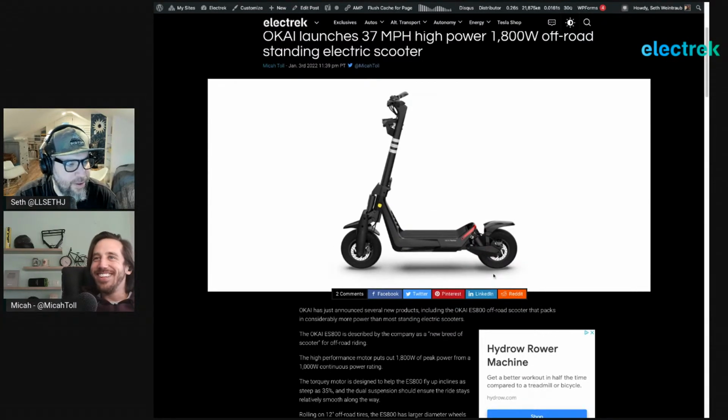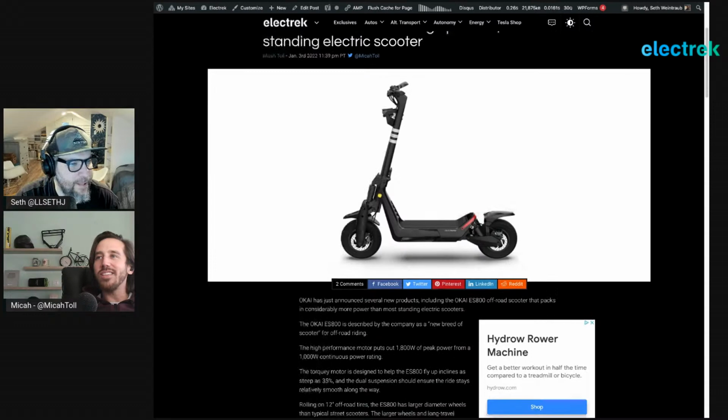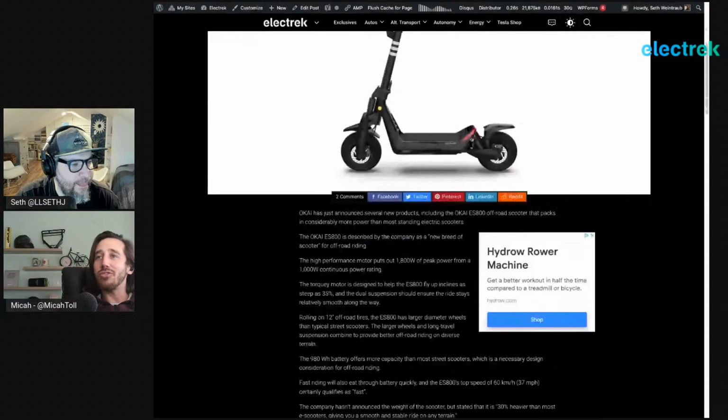I was gonna say, the battery on this one, does it pull out or is it fixed? To be honest, I'm not sure. A lot of these larger battery scooters are starting to do that.